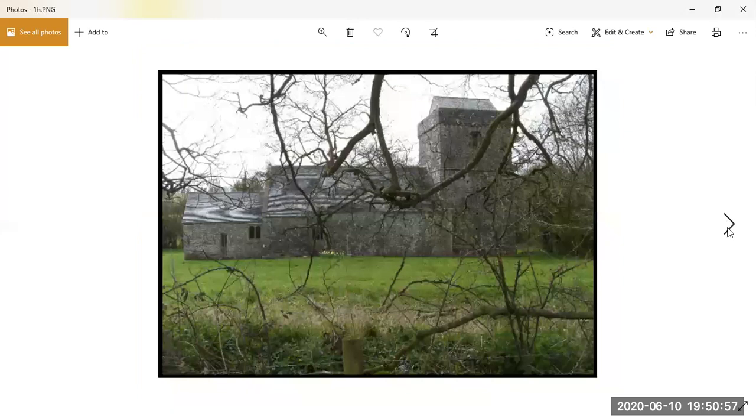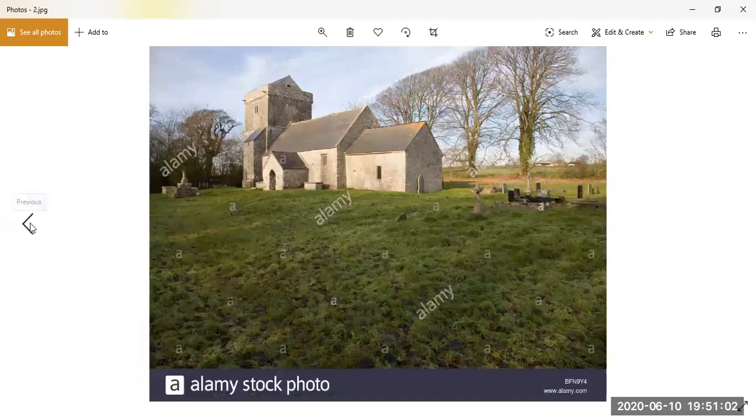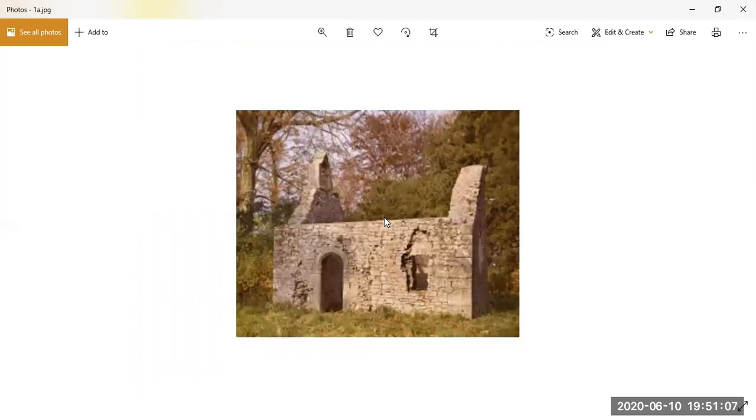Hang on a minute, one second. We're missing a few slides, which is a bit of a shame. Anyway, back to this image. So what I'm going to do is go on to my notes, read a few notes out, and let's go on to that one.